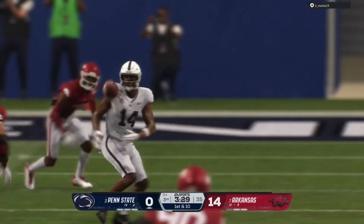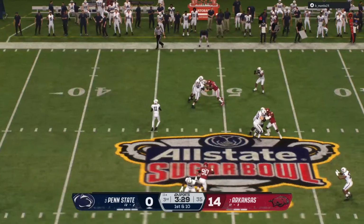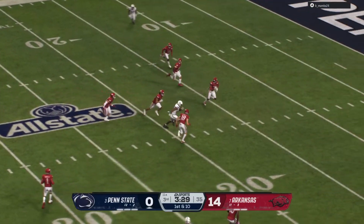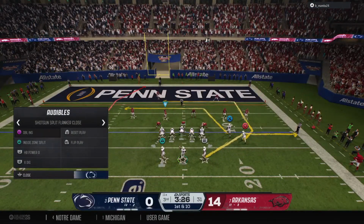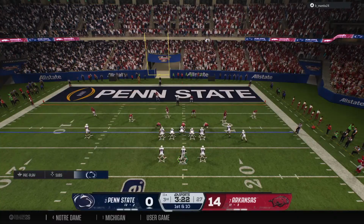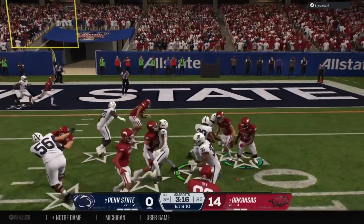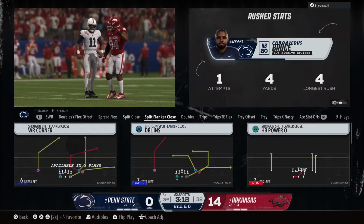Well, the defense is in the right coverage here. Looked like they had exactly what they wanted to be able to come up with a stop here on fourth down. But there's the timing between a quarterback and receiver. They knew exactly where they needed to go. Great timing and a first down. The Nittany Lions will try to keep this drive moving. Out of the shotgun, he hands it off. They pick up 4, so second down and 6 coming up.